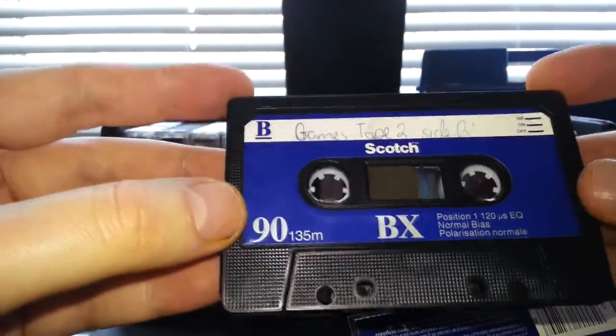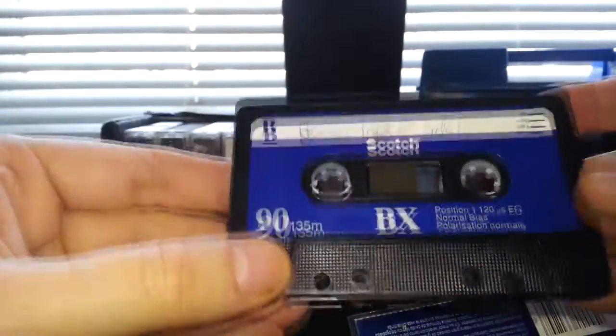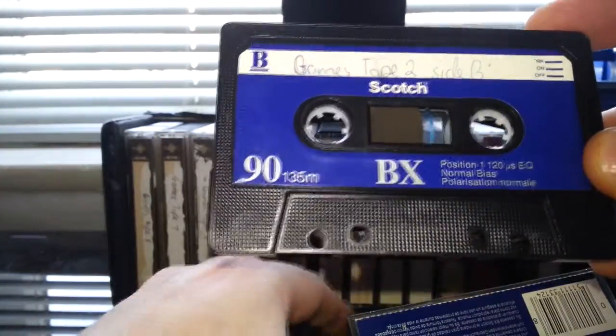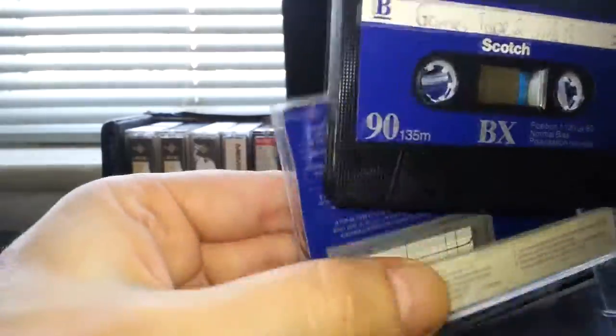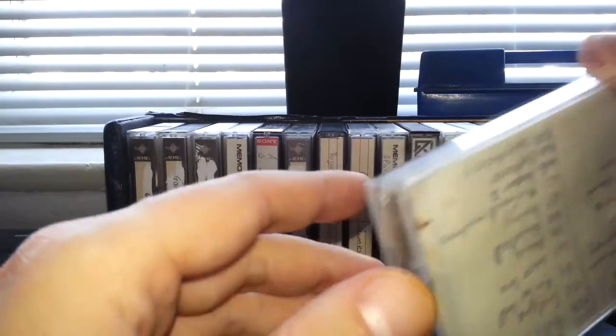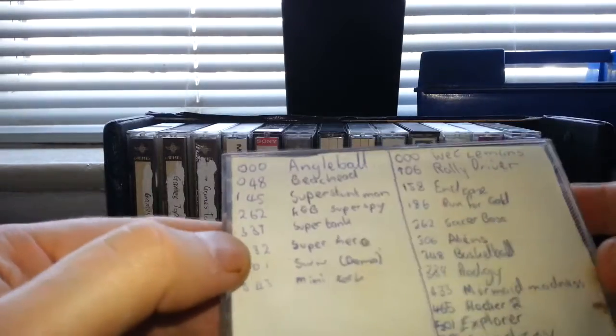Or is it 70s? I don't know. It's a black cassette, so it's probably one of them early 80s. I don't know, it could be late 70s, who knows. I'll tell you one thing, it's got a barcode, so it must be 80s. Don't know when the first barcode machine came out, but it was an 80s technology, so it must be 1980s.